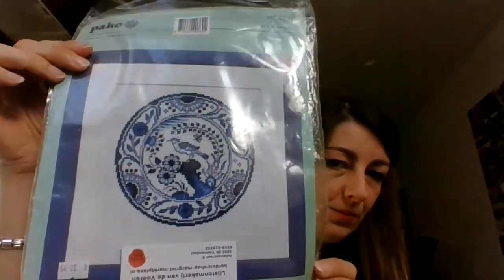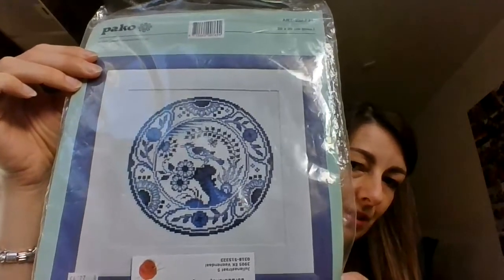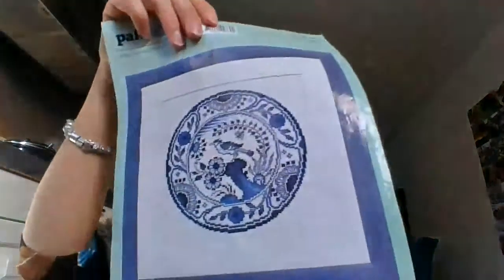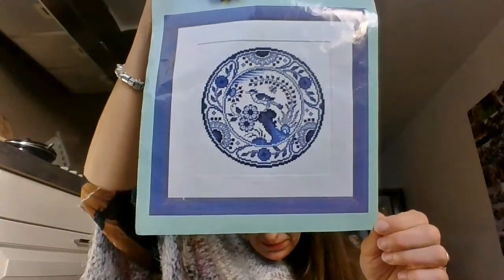Keep on going. I showed you this last time. This is by Pako Handwerken, Delft's Blauw. It's really got a gorgeous pattern and it's funny to stitch in rounds. I don't know why, but it's funny. I will get it out because this is better, I think. Isn't it pretty? With all the blues and stuff.